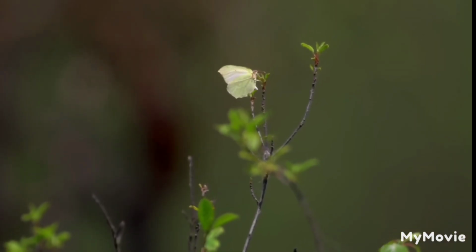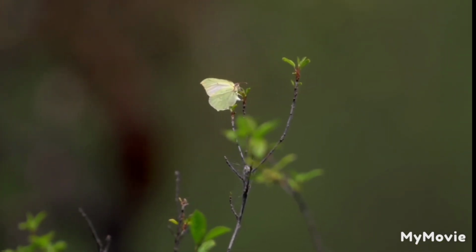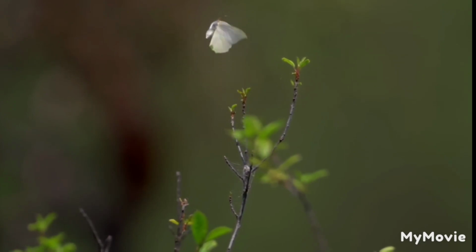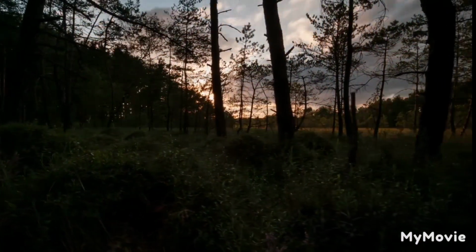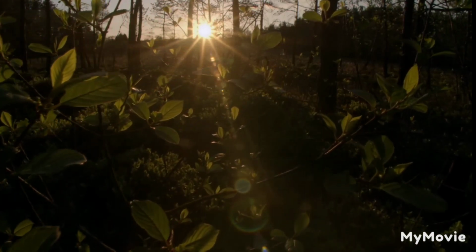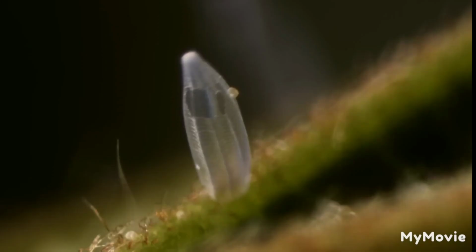The female deposits her eggs on an alder buckthorn bush. The unassuming tree is crucial to the survival of her caterpillars when they hatch. The alder buckthorn is the sole food plant of brimstone caterpillars, so plant and butterfly often go hand in hand. After 2 weeks, the empty egg case is left behind.